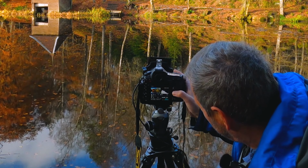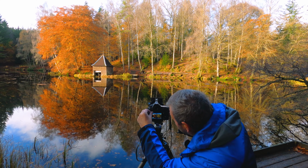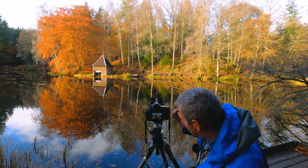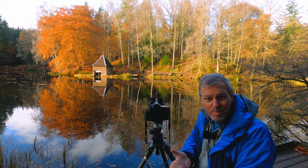It's nice and even. Histogram looks great. I've got a tree coming in the corner here. I'll take that out in post. I couldn't actually get around that. I didn't want to come in any tighter. So that's something I can just take out in post.